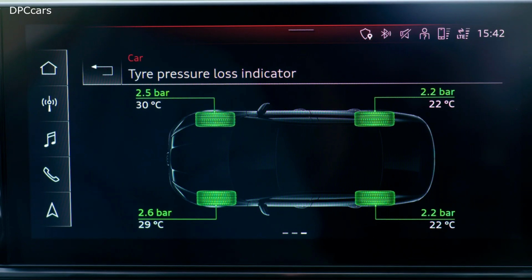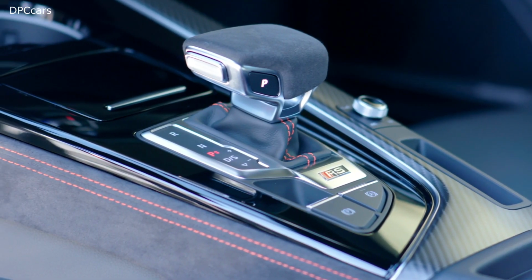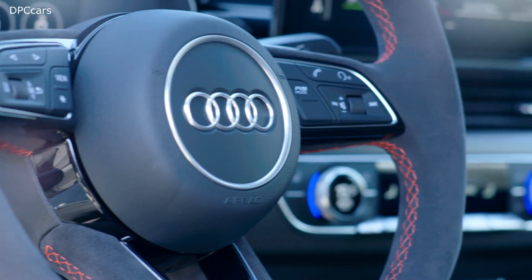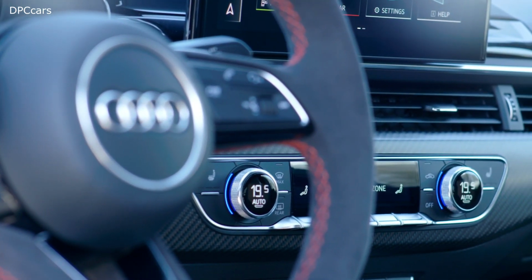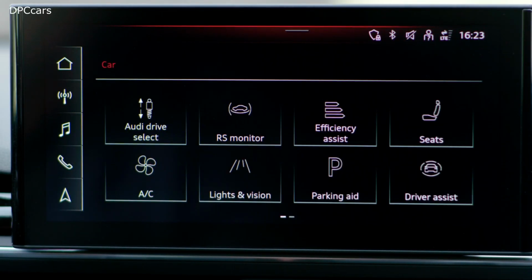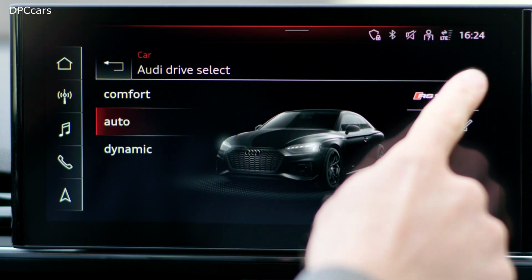As a series option, we offer an RS Sport suspension with improved damping, which is 15% stiffer than the similar suspension in the S5. As an option, we offer the RS Sport suspension with dynamic ride control, which helps us better control the rolling and the pitching of the car.